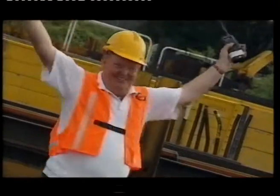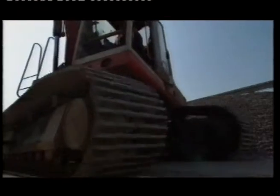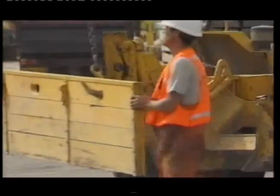Locos. Transplant. If you're working on the track. Transplant. We'll bring stuff there or we'll bring it back. Transplant. All you need to do is call. Transplant.